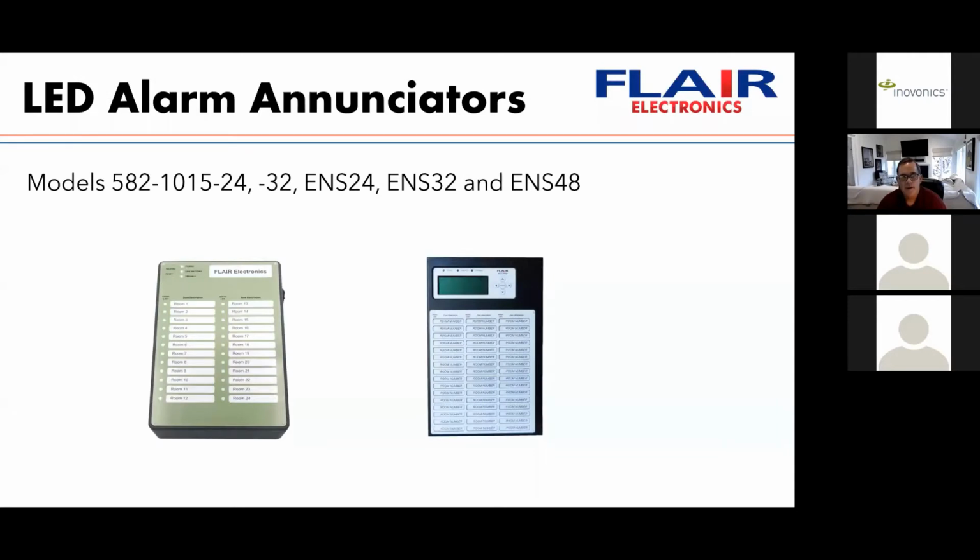Okay, let's talk about LED alarm annunciators. We have a couple different models. Our 582-1015-24, that's a 24 zone. We have a 32 zone, and then our ENS 24, ENS 32, and ENS 48. And those are nurse call systems.